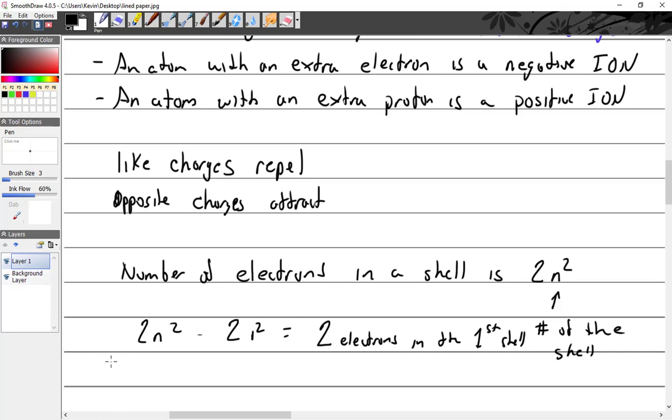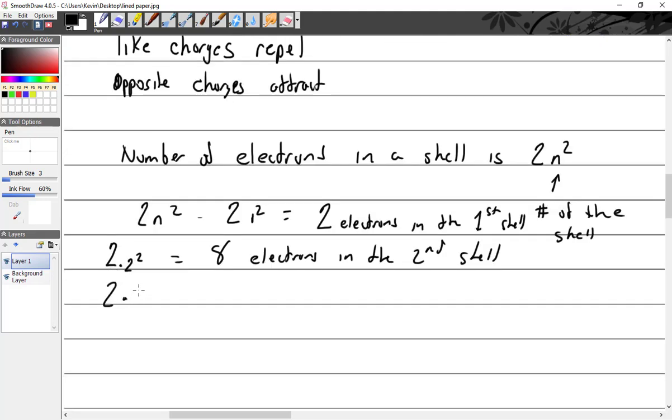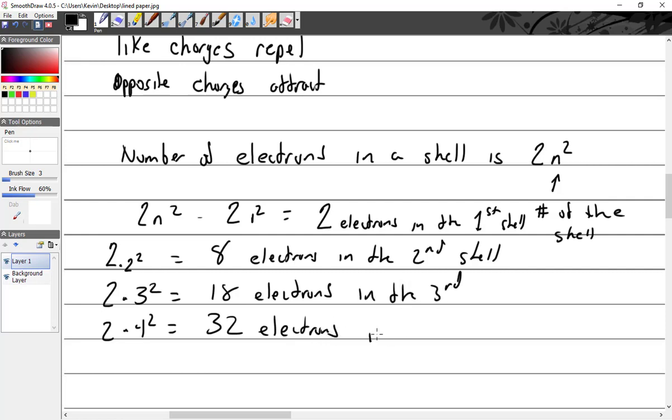All right, how many can we put in the second shell? 2 times 2 squared equals, well, 2 squared is 4. Don't yell at wrong numbers. It's hard. 4 times 2 is 8. So we have 8 electrons in the second shell. How about the third shell? 18, because 3 squared is 9 times 2 is 18. And we'll go to the fourth shell. 2 times 4 squared is 16 times 2 is 32 electrons in the fourth.